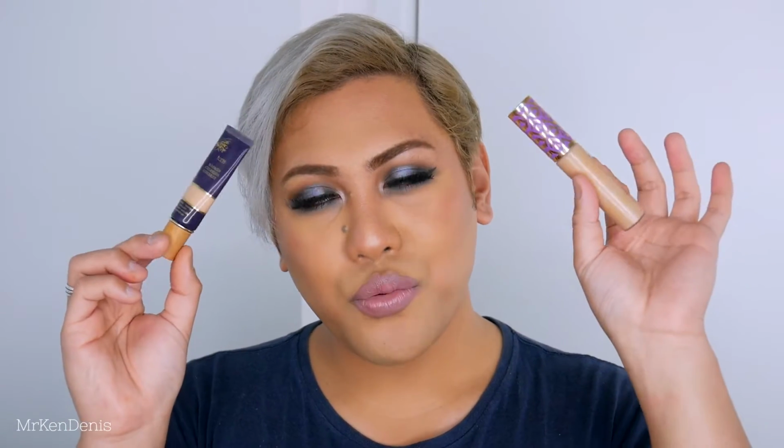In terms of coverage, which of these two has the most coverage? I'd have to definitely say this concealer. It's by far the most coverage I've ever had in a product before. So definitely check this one out if you guys are looking for a heavy duty coverage concealer. But if you guys are just looking for a nice medium full coverage concealer, this is definitely one that you can check out, and this one blends out quite easily compared to this one.